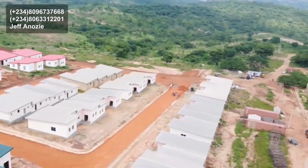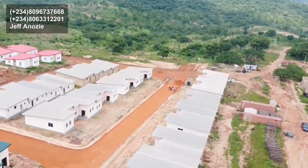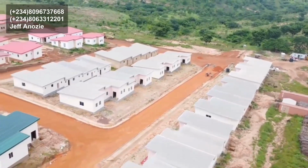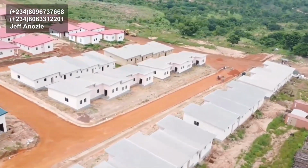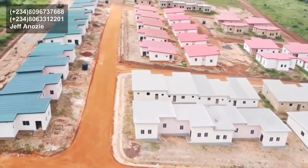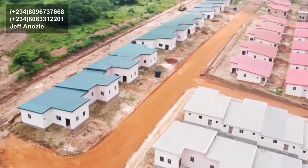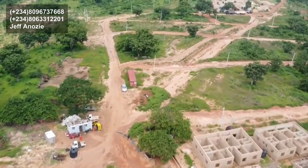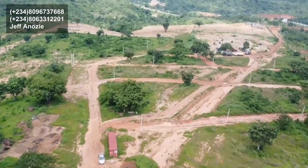That is another estate coming up right there. And they are definitely tying the roads up until the third road. The third road is somewhere there. That's Enugu-Onitsha Expressway. Like you will see, this place comes with a C of O, and at the moment is selling for just 8 million naira.